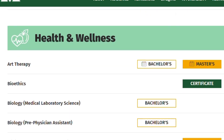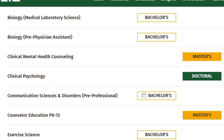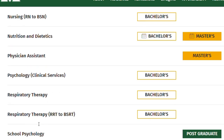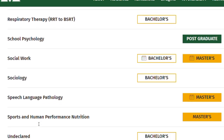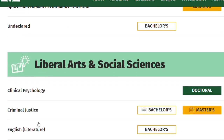Then for the health and wellness bucket, they have art therapy, bioethics, biology, clinical mental health counseling, clinical psychology, exercise science, gerontology, nursing, physician assistant, nutrition and dietetics, psychology, respiratory therapy, school psychology, social work, sociology, speech language pathology, sports and human performance nutrition, undeclared majors.